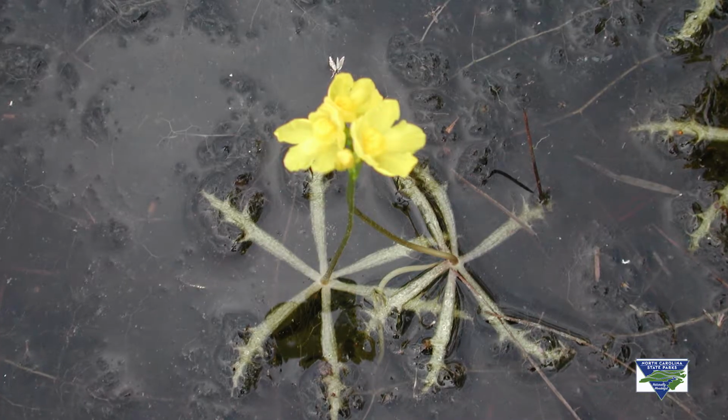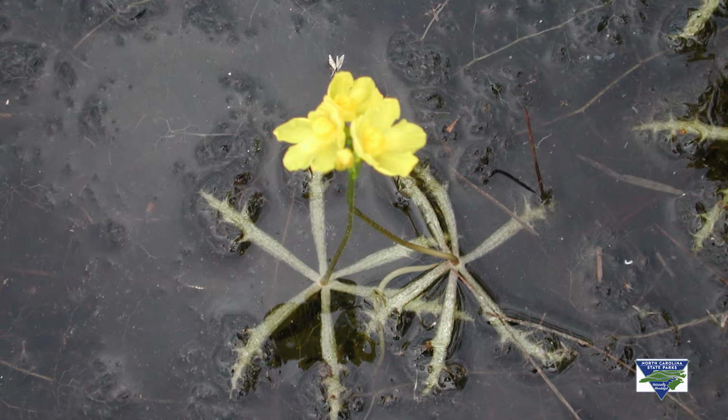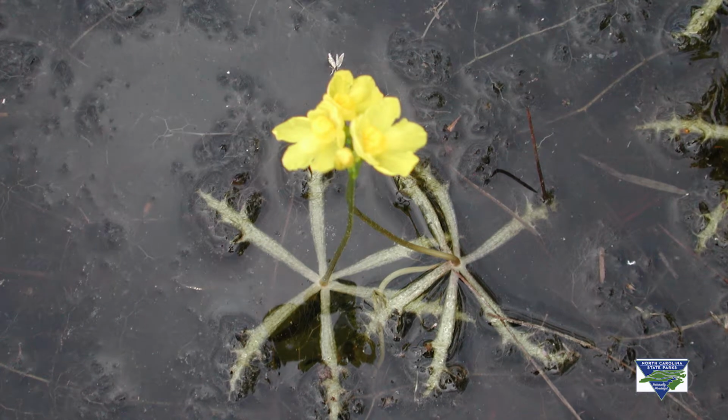You're also going to see things like bladderworts, which is a carnivorous plant that has tiny bladders that actually sucks in small insects. So it's officially a carnivorous plant, even though the carnivorous part is below the surface.